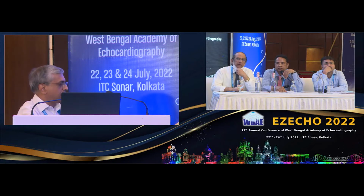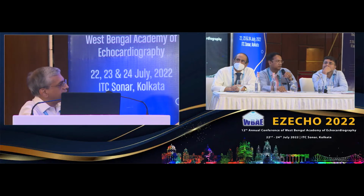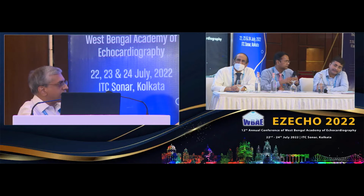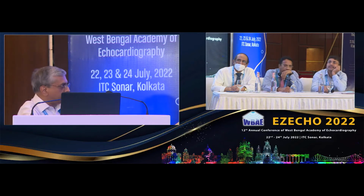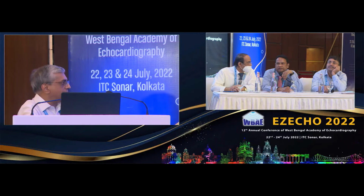But we have data to say that if the ejection fraction goes lower than 35%, then the chances of sudden cardiac arrest increase. So from that, intuitively, we can say that perhaps patients with heart failure with mildly reduced ejection fraction would not have as high a chance of cardiac arrest as heart failure with reduced ejection fraction would have. But again, as I've said, I do not think there is any data on that, but this is intuitive.